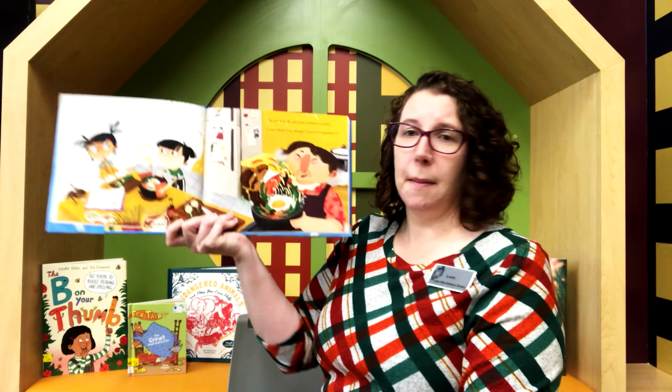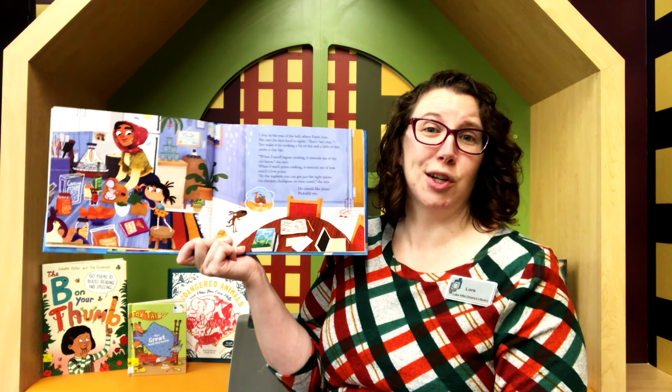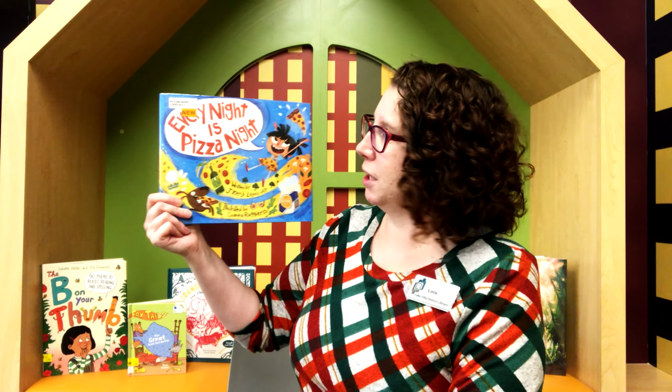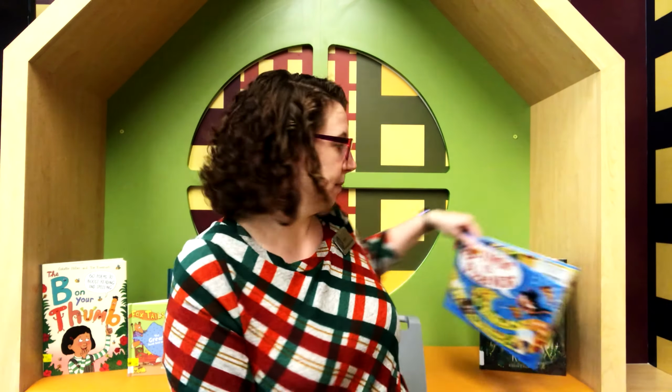And it is great. So we learn about a whole bunch of different kinds of food in this. And I really, really like it. You learn about like bibimbap, you learn about a tagine, you learn about dumplings. There's lots of really cool pictures and lots of cool descriptions of food. Like I said, you're gonna get hungry reading this. It's really fun. And the best part, at the very back, there's a recipe for pizza. So then afterwards you can make pizza together as a family because you'll be starving after you read Every Night is Pizza Night.